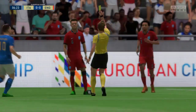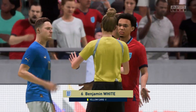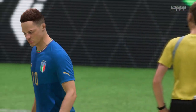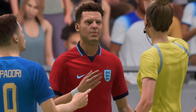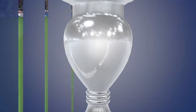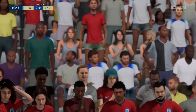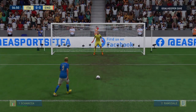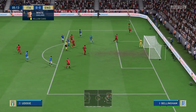And the penalty is given. The referee right on the spot. And now a chance for them to take the lead here. And it has been judged to have been a bookable offence. Well, I think the referee's got that right all round. It was a penalty and it was a yellow card. This to make it 1-0. Oh, he's guessed correctly and saved it.